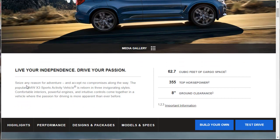So it says, seize any reason for adventure and accept no compromises along the way. The popular BMW X3 sports activity vehicle is reborn in 3 invigorating styles. Comfortable interiors, powerful engines, and intuitive controls come together in a vehicle where the passion for driving is more apparent than ever before. Now that talks to me. That talks to me right there.